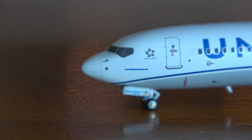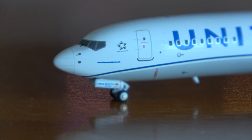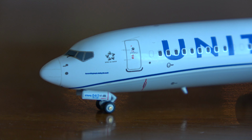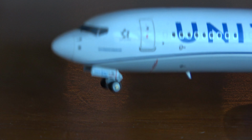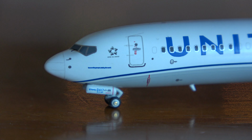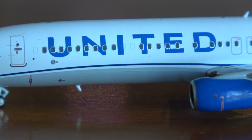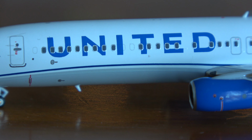Alright, so let's take a look at this model here at the cockpit. We got the beautifully shaped nose. NG Models makes, in my opinion, the best 737 NG mold. Cockpit windows are on point. Got the partial registration and the ETOPS rating listed there on the gear door, as well as the aircraft type. We have nose gear. We got Uniting People, Connecting the World. That's United Airlines' slogan. Got the Star Alliance logo, the L1 door. Got the United Airlines titles. Of course, what looks like a little window down there is actually a static port.